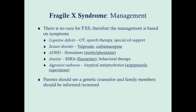And because they may have these aggressive outbursts, you can use atypical antipsychotics. From what I've read in the literature, aripiprazole and risperidone are the most effective. And like I mentioned previously, parents should see a genetic counselor and family members should be informed and screened.